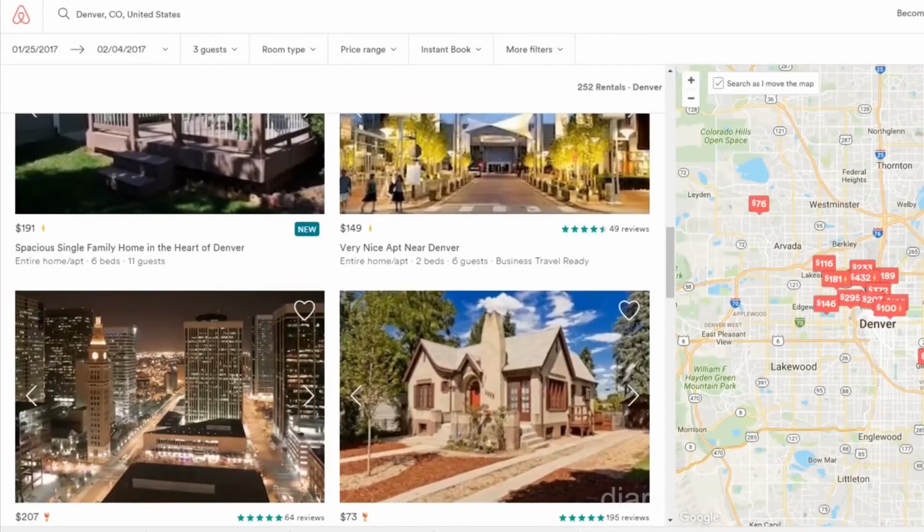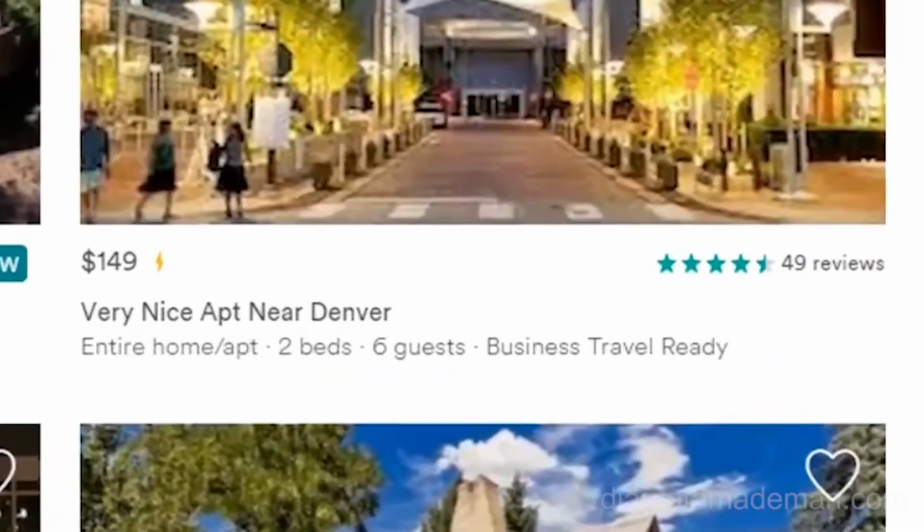Now, if this is your first time hosting on Airbnb, I would say start off low. Make sure you're the lowest in your region, so that way you can get bookings, lots and lots of bookings, right? Because the main thing that will drive the amount of money you make on Airbnb is the number of reviews you have, and ideally the higher the better, right? So 5-star reviews, a ton of 5-star reviews, right?